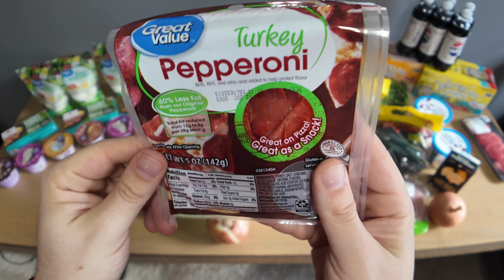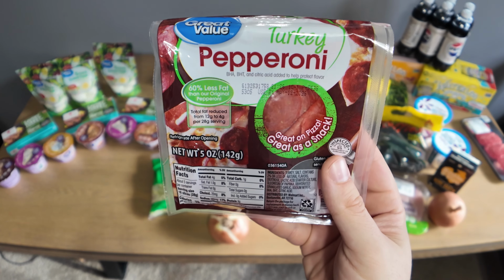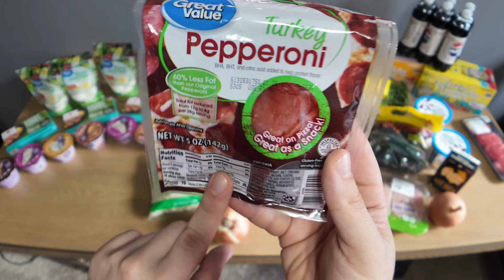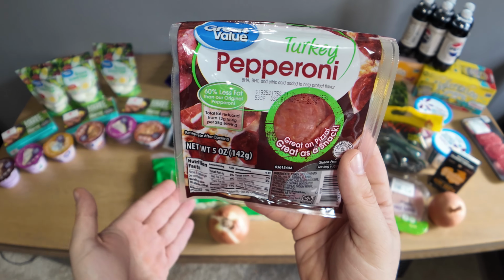Next, we have Walmart brand turkey pepperoni, 70 calories for 9 grams of protein. So this surpasses the protein test. Although I did buy 3 bags, I'm probably only going to use 2 just because of the amount of sodium that's in these deli meats. So we really want to reduce that sodium because this is going to be a very sodium heavy dish.